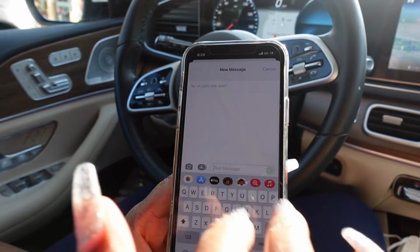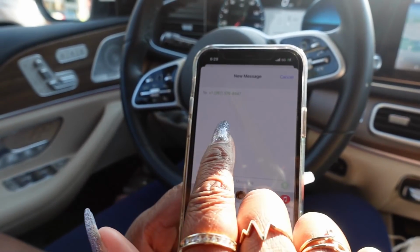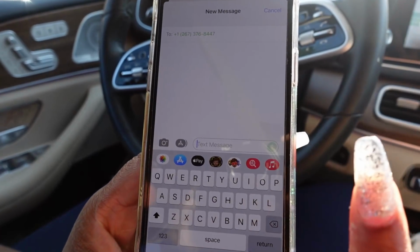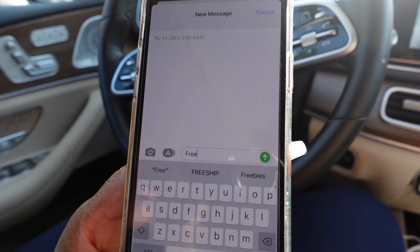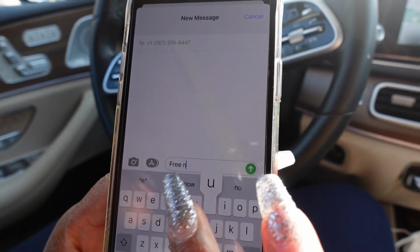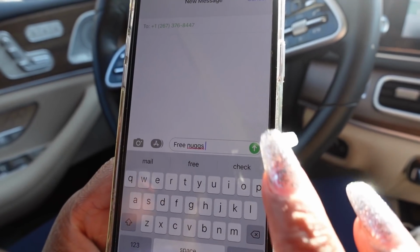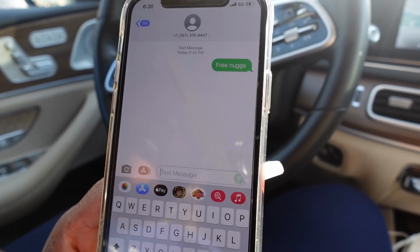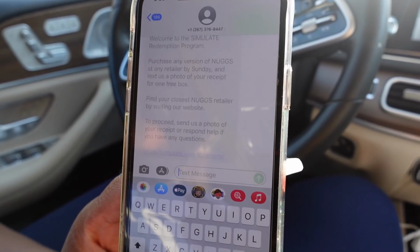Thanks. So like I told you, I have a plan to get free Nuggs. Like, I read somewhere that if you text anything to this number, then they will send you some type of rebate for free Nuggs. So I'm just gonna text free Nuggs and see what happens. They say it happens really quickly. Like, they send you back a text really quickly telling you how to get free Nuggs. So that's the number.